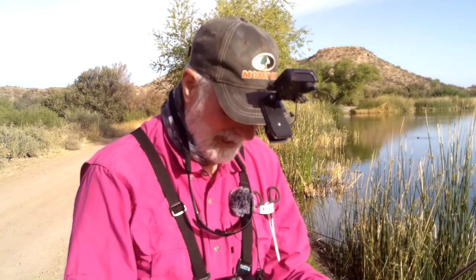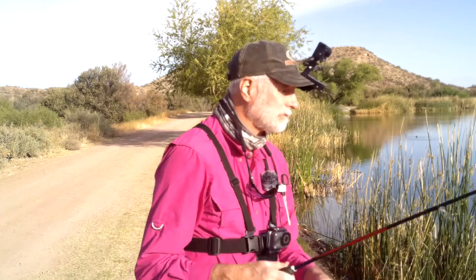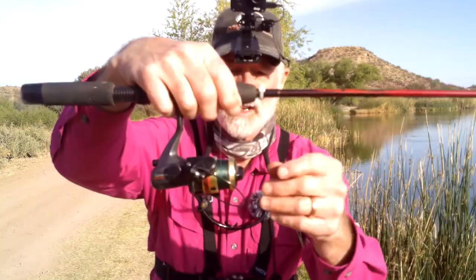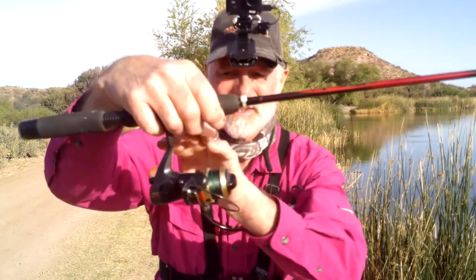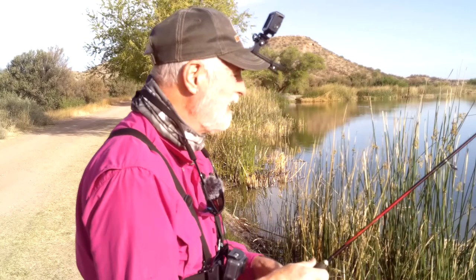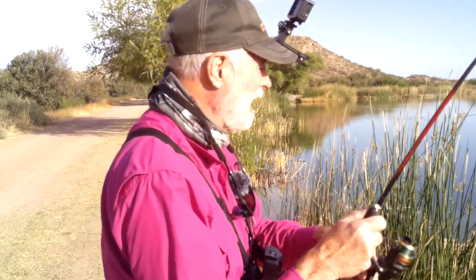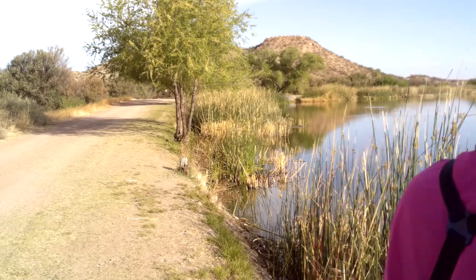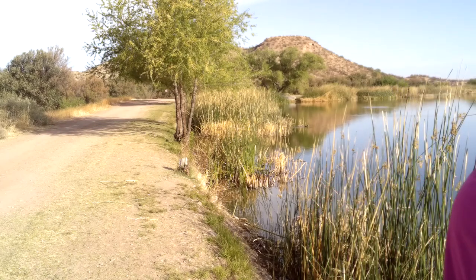Okay, guys. Got two fish. One a big gill and one a decent bass. And the gill came on my little 5-foot quantum rod and reel setup. Oh, out of sight. Got another one, guys. Oh, another nice one. Oh, man.